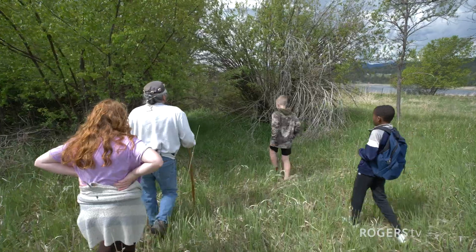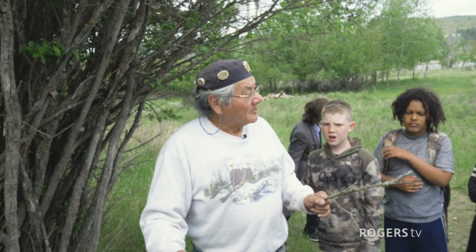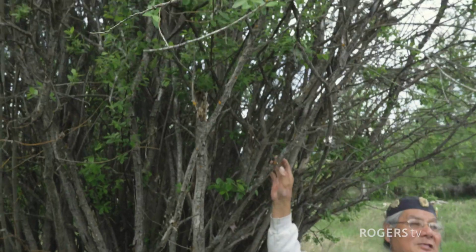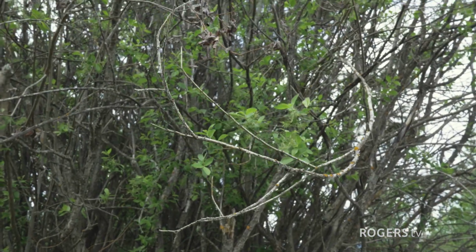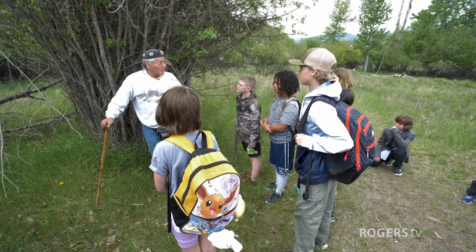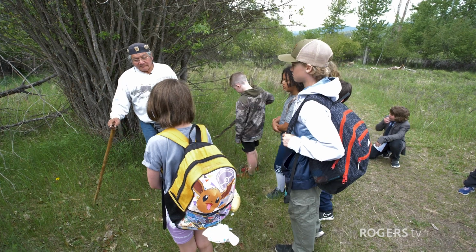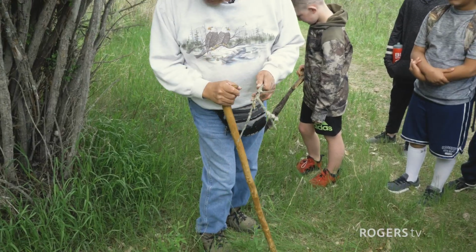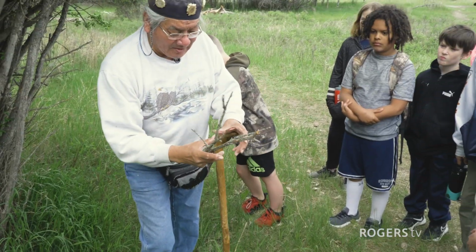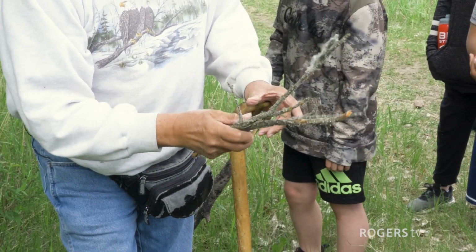Okay, this type of willow, when you're out in the bush or wherever, if you find some willow that's dead like this, this is the hottest fire fuel you could have. You don't need a lot of this to have a nice warm fire. You probably only need, I'd say, a handful about that big to have a nice warm fire.